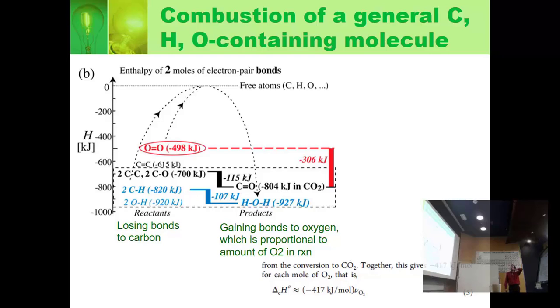Therefore, because oxygen is the constant in all combustion reactions, and it's always giving you an amount of energy that dwarfs everything else, you can't find a configuration of carbon and hydrogen bonds, a substance with super weak carbon and hydrogen bonds, that are enough of those to overcome the large negative of oxygen. You just can't. That's why fire is always hot, because oxygen will always give you this red contribution.